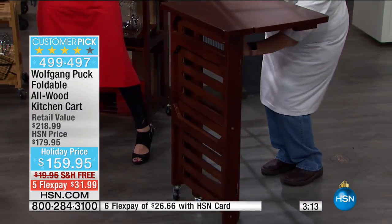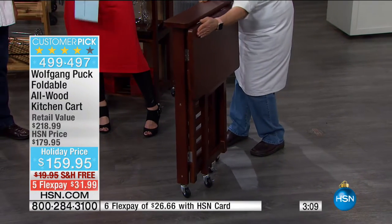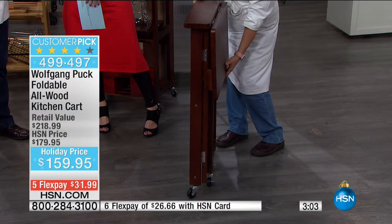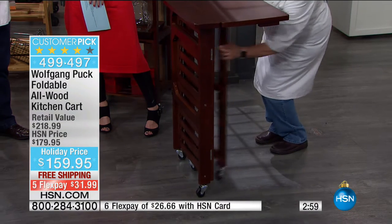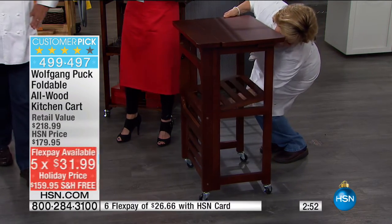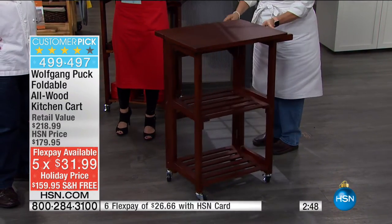Oh, look at how nice this is. And when you're not using it, you can fold it down. For me, it fits right between my fridge and the counter, so it doesn't even take up much space. But whenever you need it, it's ready to pop up and make your house look amazing. And that's the great thing about it, it looks like a piece of furniture. Exactly. It's that beautiful bamboo. And again, this is the espresso. We do have it in the solid bamboo, lighter color as well. $31.99. Another customer pick on HSN.com.